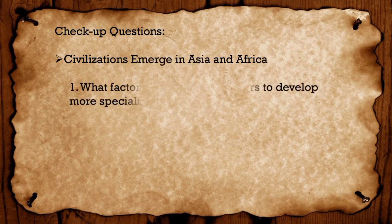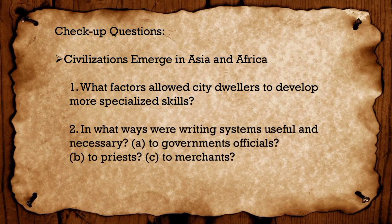For outline number 3, civilization emerged in Asia and Africa. What factors allowed city dwellers to develop more specialized skills? This allowed city dwellers to follow many specialized occupations, where cities could develop only when farmers grew enough food for both themselves and the city dwellers. In what ways were writing systems useful and necessary to government officials? The government officials needed to write down what taxes were owed or how much grain was stored in a warehouse. The priests needed to keep track of the passage of time or the position of the sun or moon, which were important in religious rituals. The merchants wanted to identify their goods and to keep records of what they bought and sold.